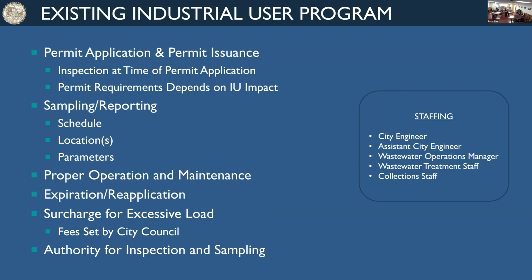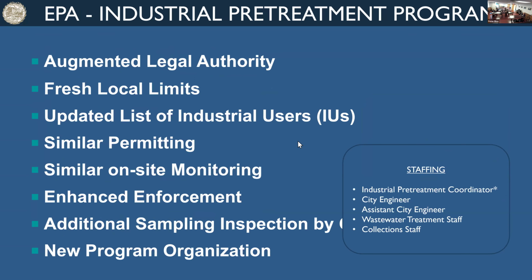If we go to the next slide, you'll see the new program has additional mandatory sampling and inspections. So we have to do, as a city, an annual inspection, filling out a checklist with y'all at each of your sites, and we have annual sampling as mandatory, where before it was optional. But you're going to find augmented legal authority, mostly in the enforcement sections, and brand new local limits. So instead of using the general pretreatment standards, we have specific numerical discharge limits for this particular plant. Hoyle Tanner will go through more details on the updated list of industrial users, but you're going to find similar permitting, on-site monitoring, record-keeping, and reporting requirements.